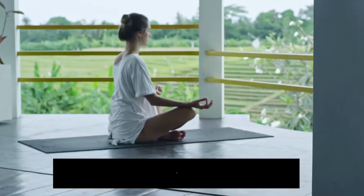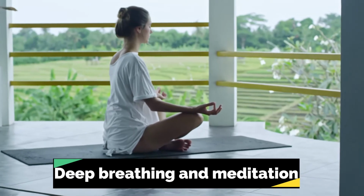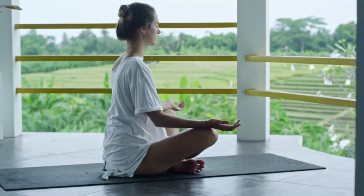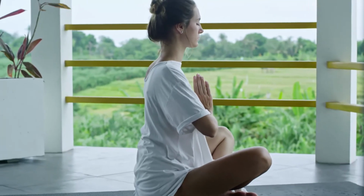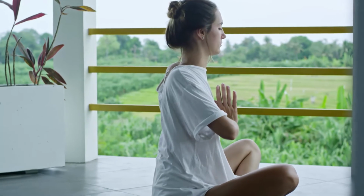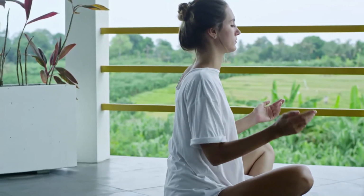Now the fourth way that can help you to get rid of the IBS attack is by deep breathing and meditation. Yes, I know. When you are in pain, when you are in distress, the last thing that you want to do is calm your mind down or do meditation. But research has proven that during an IBS attack, people who do deep breathing or meditation, that can help get rid of their IBS attack symptoms.